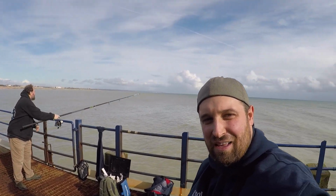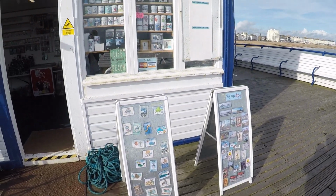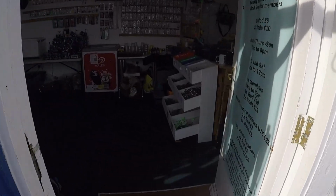And he's out. Let's do some fishing. Right guys, so if you want to come fishing down Eastbourne Pier, head right to the end of the pier. You'll find the fishing shop here, Eastbourne Fishing Shop. Let's go and have a look around then.